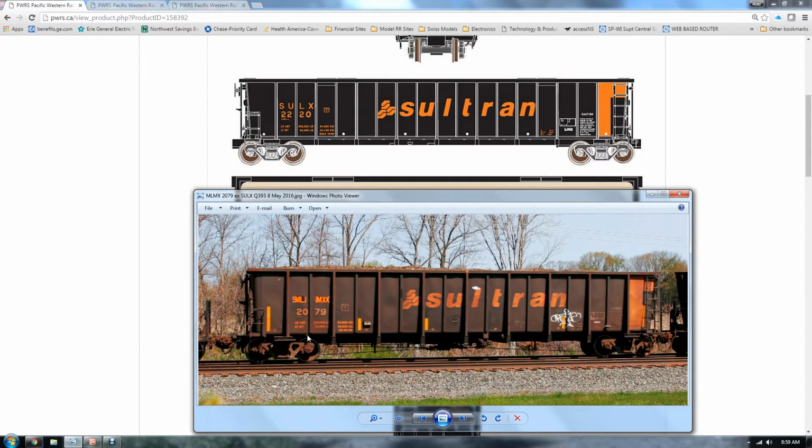All right, so there's the prototype. There's MLMX 2079 compared to the version that they have here, and you can see it is almost a dead ringer. Obviously, it has to be relettered for MLMX. It has to have the reflective stripes added down the sides, and if you're so into a little bit of tagging here and there.